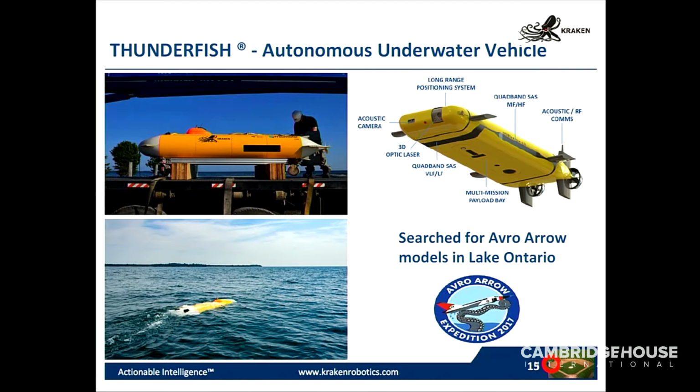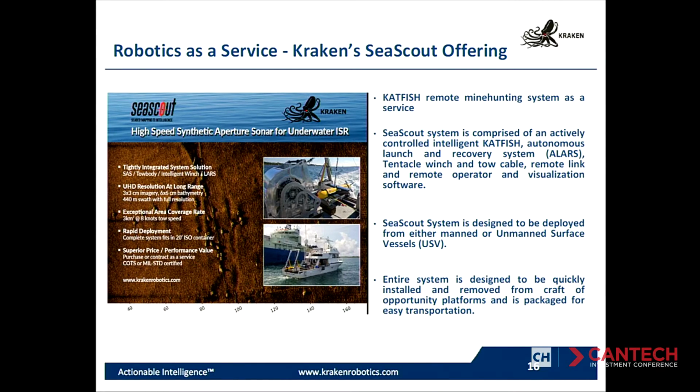There's our THUNDERFISH. Most notable, it was used on the search for the Aperture models a couple of years ago. This product is still a prototype. It will be fully commercialized next year, and we expect you'll start to see news about product sales in the 2020 timeframe.